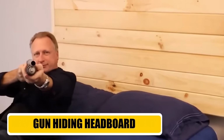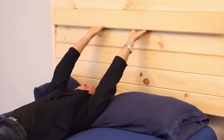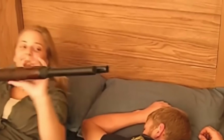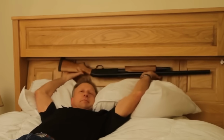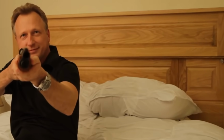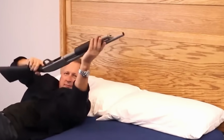Now here's a clever way to keep a firearm close at hand when you're asleep. Instead of keeping your gun in a drawer or under the bed, this hidden headboard safe lets you store a shotgun or rifle right behind your pillow, literally. With a firm push on the spring-loaded panel, your firearm drops into your hands in an instant.